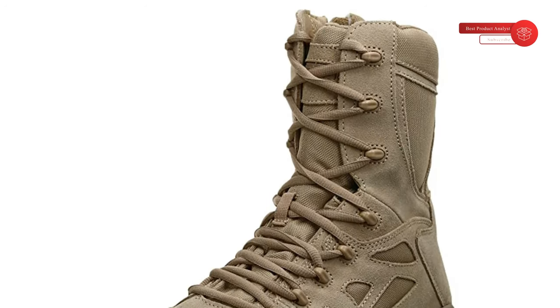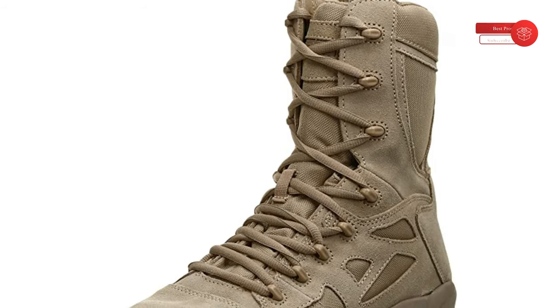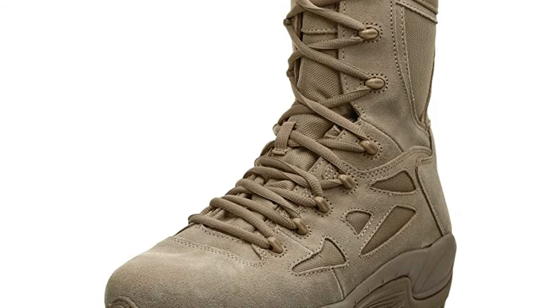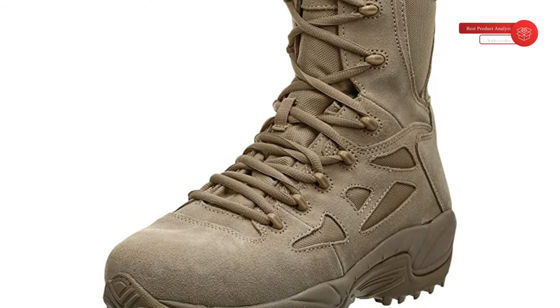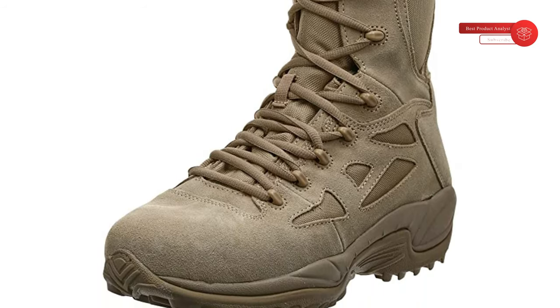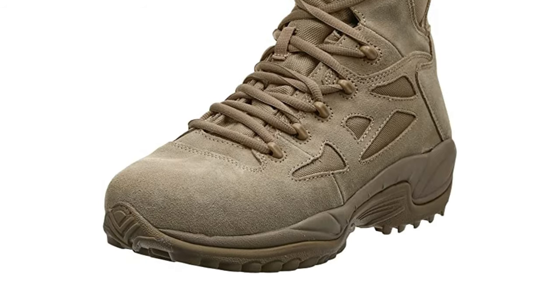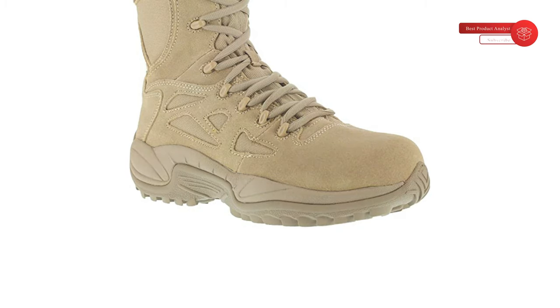Reebok Duty RB8874 Rapid Response RB Men's Stealth 8 Tactical Boot with Side Zipper that features an XTR brand extra wide composite toe cap, electrical hazard protection and removable Footforce F2A polyurethane cushion insert with shock eliminator heel cushion for all day comfort. Reebok Duty, proven to protect.